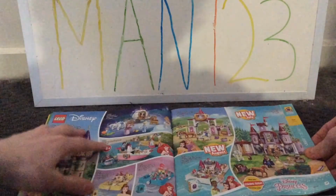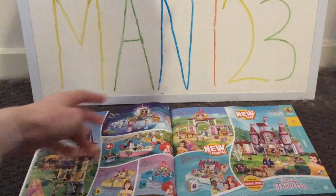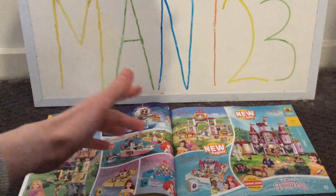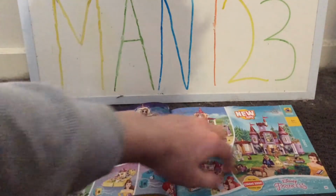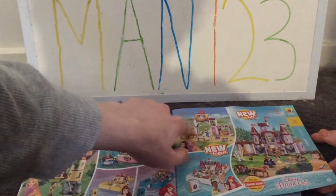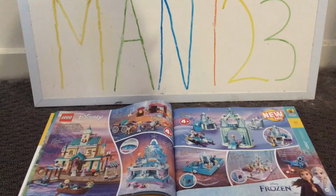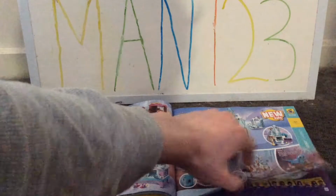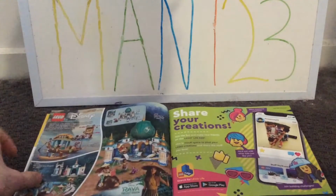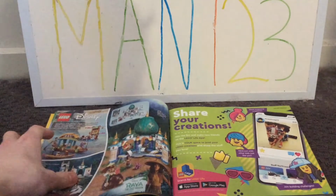And then we have some more Disney, but more specifically with princesses and all that, with Cinderella, Tangled, The Little Mermaid, the little book thingies, and then some Beauty and the Beast, and then I'm not too sure what that is. And then we have some Frozen 2 sets, I believe, so very interesting there. Then we have the Raya the Last Dragon. So interesting sets, but I think they're actually pretty expensive. And then we just have an ad for Lego Life.